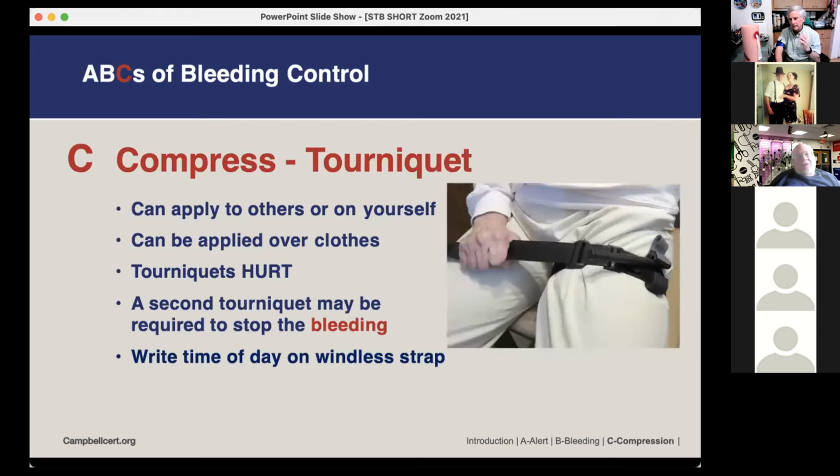Michael, 2 quick comments. Yes, sir. Let the person know this is going to hurt, but that means it's working, and the time should be in either military time or AM, PM. So it's really clear if there's any confusion on what 1 o'clock means. Yeah, very true. Thank you.